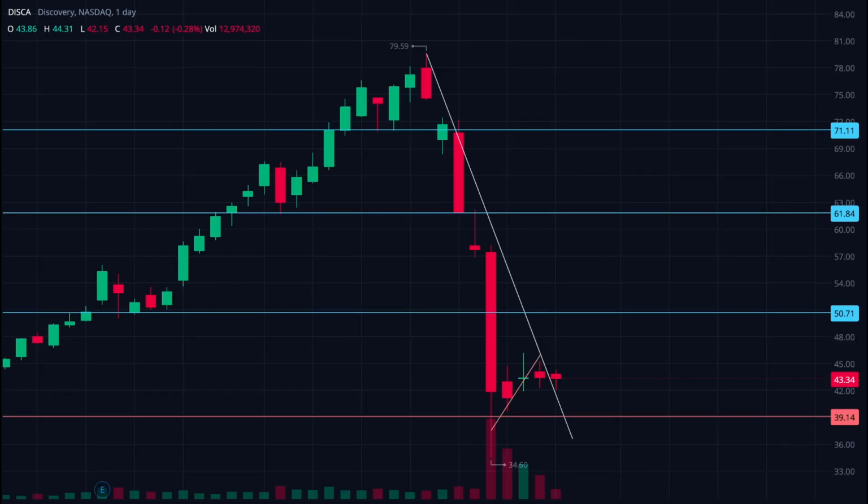And lastly, DISCA, similar situation with Viacom, has this rapid and substantial beatdown from about $80 down to $34.60 at one point. And so it started to recover a bit. So to me, any of these make sense for a dip buy at the present time. And I would be happy averaging down to that 39.14 mark, at which time, if it got stuck under there, I'd consider a cut loss. The upper targets, I would trim at these three areas is my plan. Trim some at 50.71, trim a bit more at 61.84, and then ultimate take profit at 71.11.